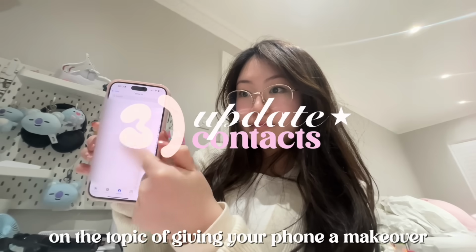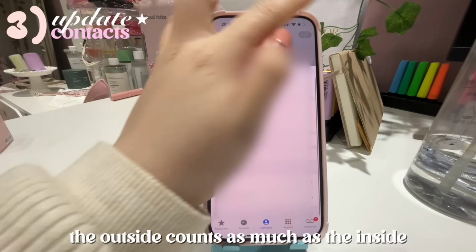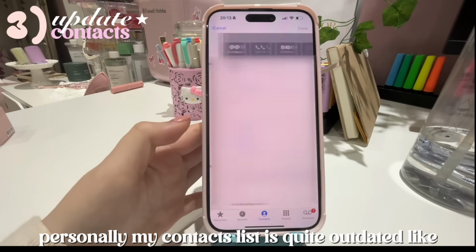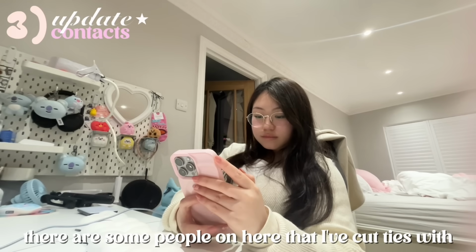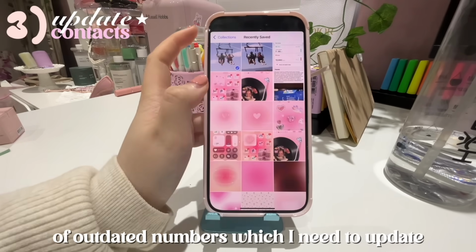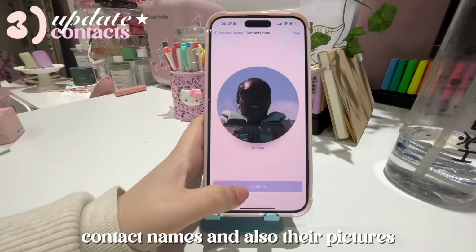On the topic of giving your phone a makeover, you should also update your contacts. I mean, you know what they say, the outside counts as much as the inside. Personally, my contacts list is quite outdated. There are some people on here that I've cut ties with, so I don't talk to them anymore. Or there's just a bunch of outdated numbers which I need to update. This is also a good time to update my friends' contact names and also their pictures.